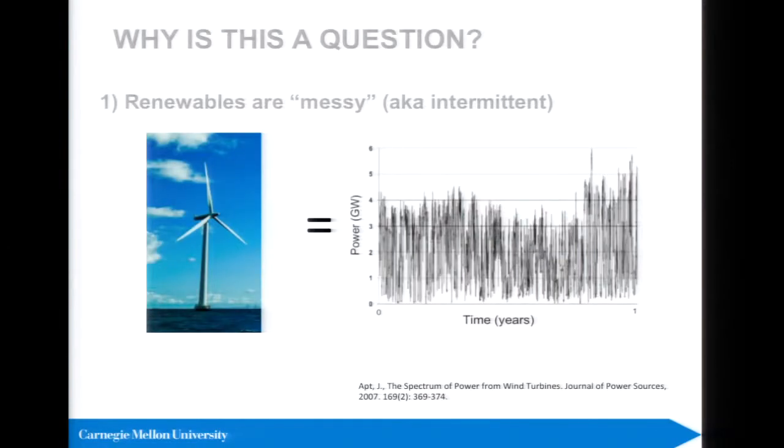This plot here on the right shows a year's worth of wind data, and it's very jagged. This is from an aggregated wind farm. And it goes from nearly zero on some days or hours all the way up to, in some cases, as much as 6 gigawatts. That's a huge bit of variability. So we want to be able to figure out how to harness this most effectively.